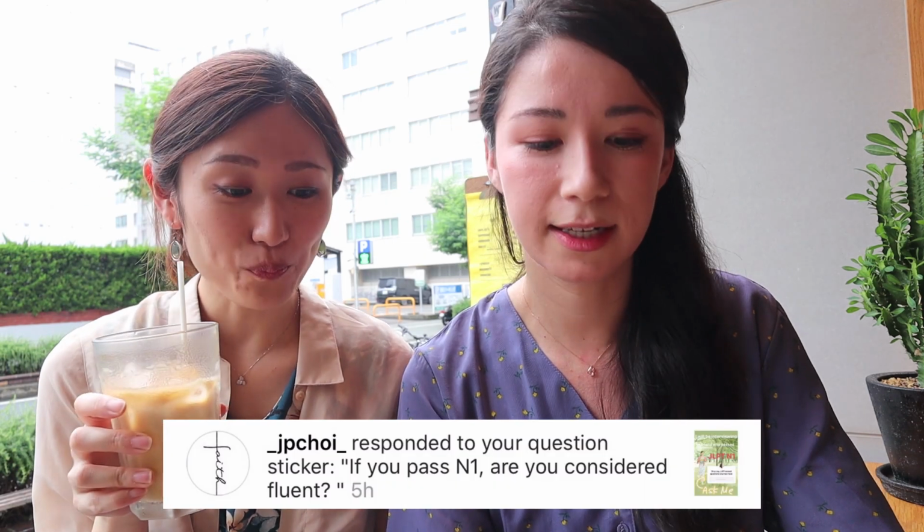There's a simple question. If you pass N1, are you considered fluent? Yes. Okay. Because if you're speaking of TOEIC, even if you get over 900 points or full marks, it doesn't mean that you can speak fluently, because there's no writing or speaking tests involved. I mean, there are separate tests, but not so many people actually take those tests.